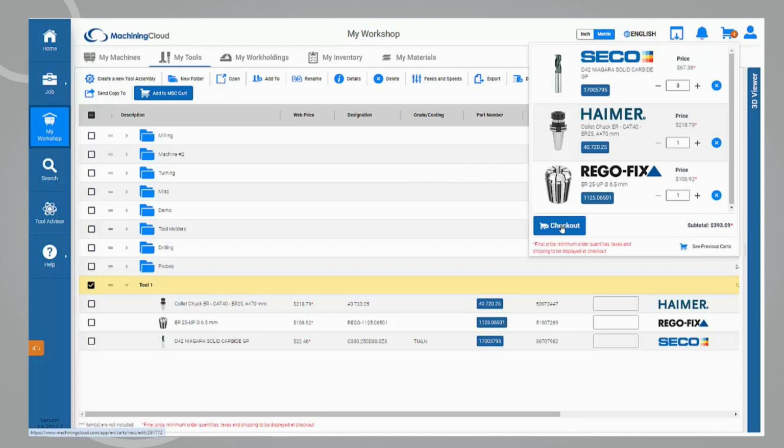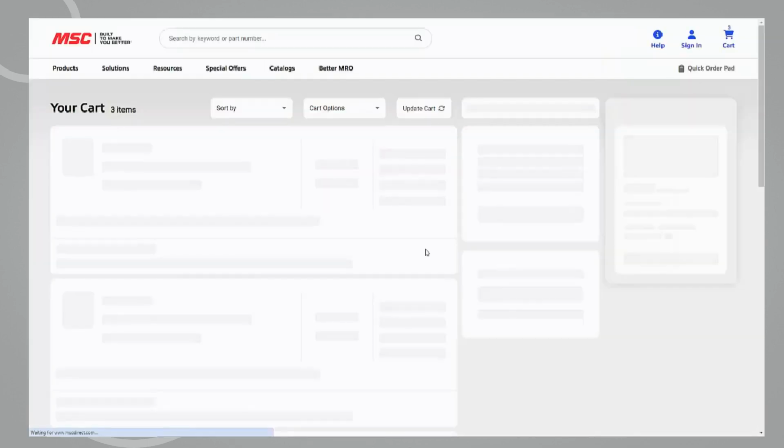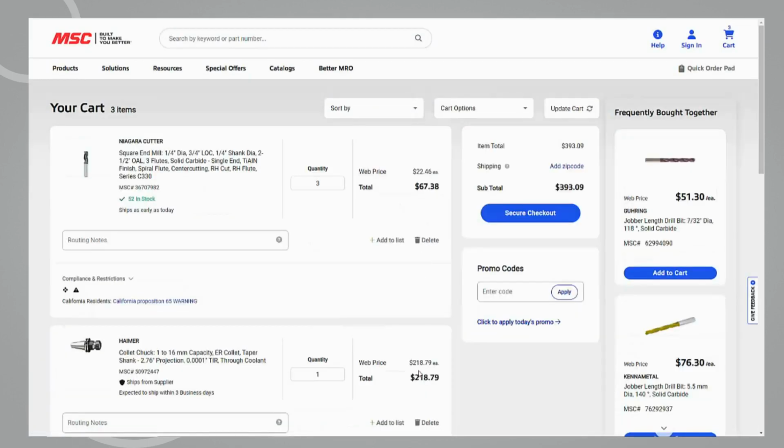When you're prepared to proceed, click on Checkout with MSC, and you'll be seamlessly redirected to the MSC Industrial Supply website. Here, you can review and modify your cart or add additional items available through MSC.